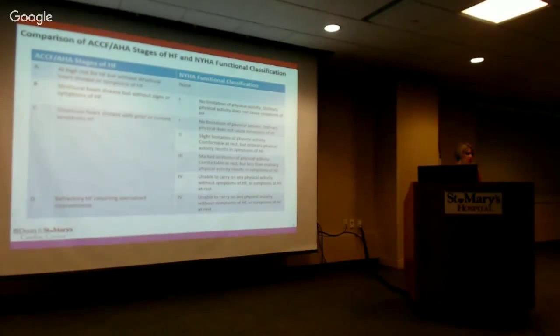It is subjective by the clinician, and we know that their functional classification can change rapidly over time, but we do know that the functional classification is an independent predictor of their mortality, and it also helps us to determine which treatment options they're eligible for.